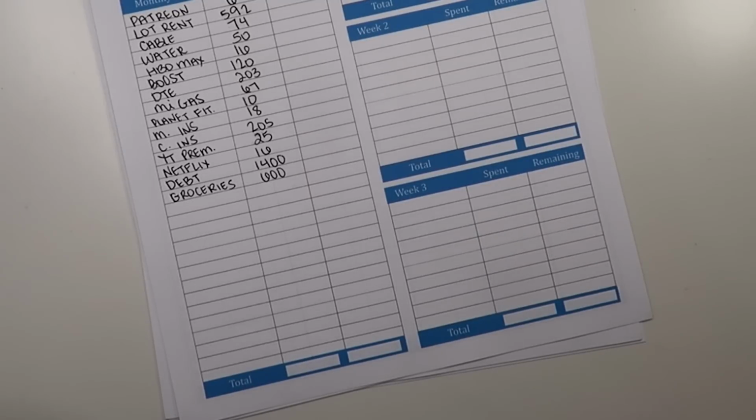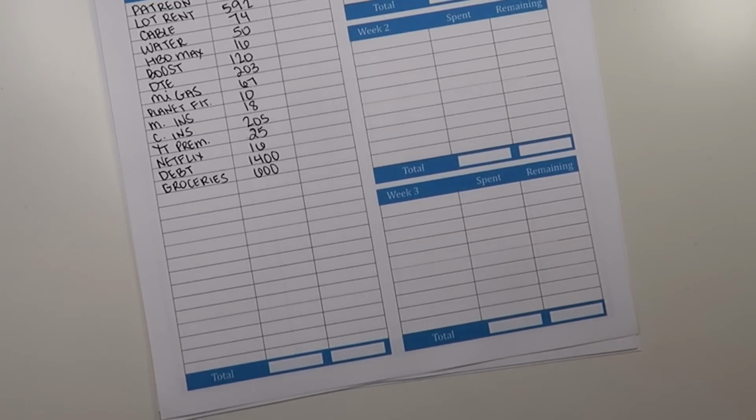And really I'm going to use January as a month to kind of track everything and figure out what it's going to cost us to eat this way moving forward, but that's what I'm budgeting because we just stocked up on a bunch of stuff.